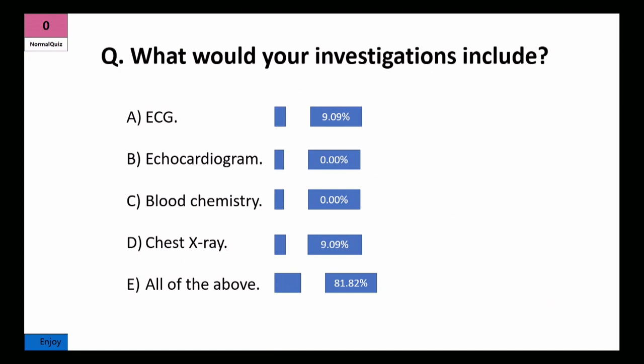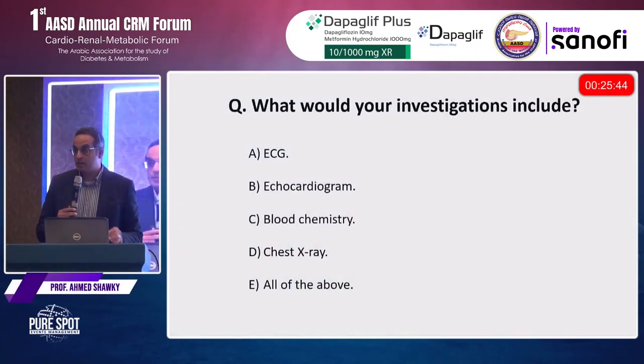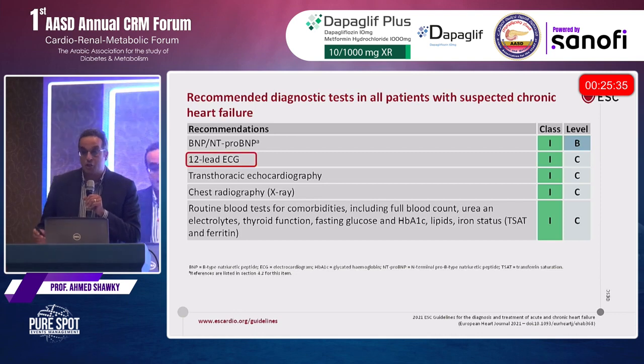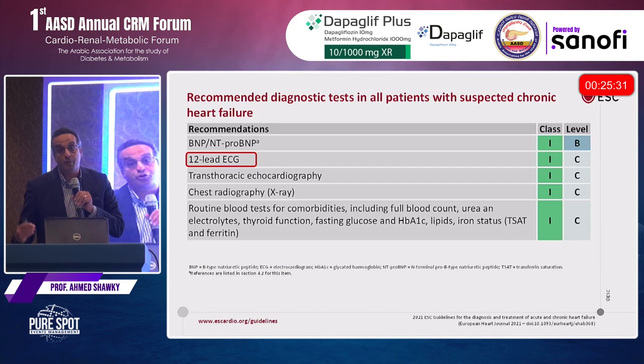أولا الشيست اكس راي is not mandatory in heart failure. It is used when we suspect that the patient has a pulmonary disease or that we want to assess other conditions. But definitely the algorithm includes an ECG عشان نشوف ال heart rate، وأهم من ال heart rate heart rhythm.